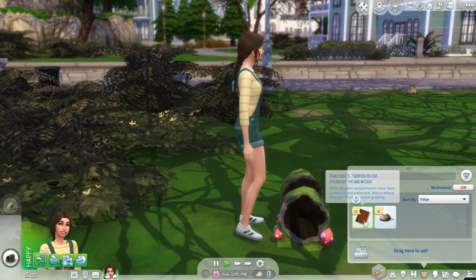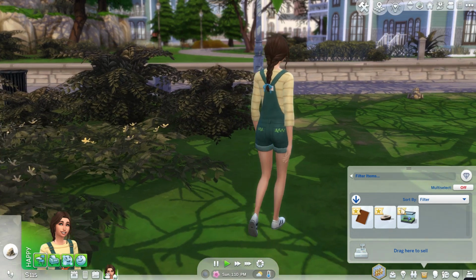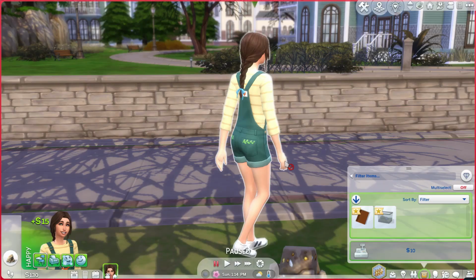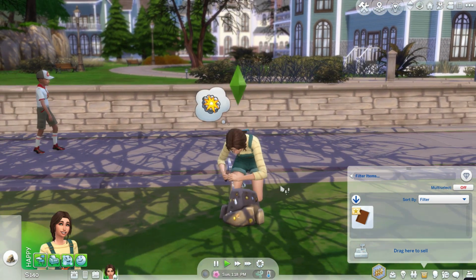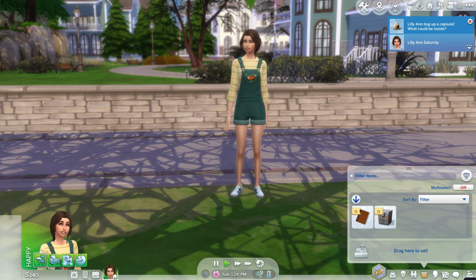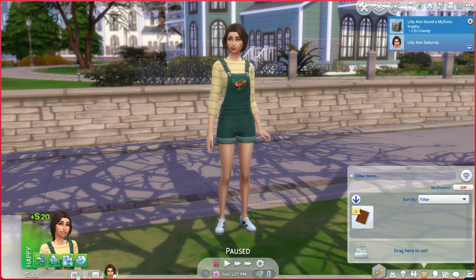So we can go ahead. Oh, we can grade homework too. Should make her grade some homework. She's finding frog. We're gonna just go ahead and sell all of this for now, because she could use the money. Oh, she was excited about that. We'll go ahead and open it up. It was a little DJ candy. Okay.